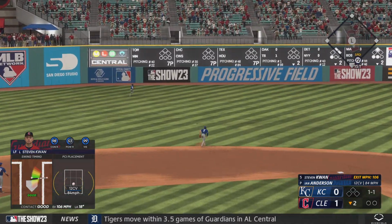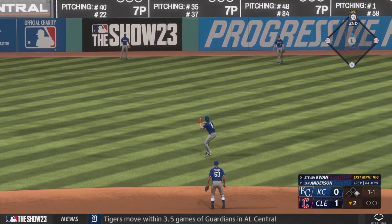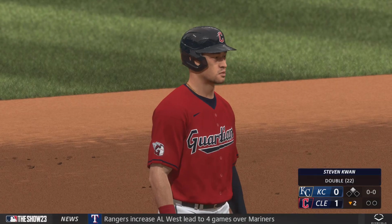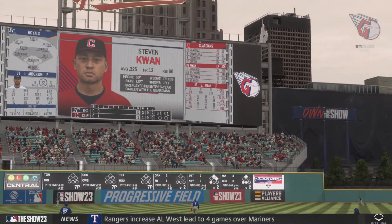That one the other way. Can't get there. Base hit. Safely into second. He's got a double. Nice double right there. Loud contact coming off the bat. Didn't get enough air under to drive it out of here, but you'll take that swing and that result every time.